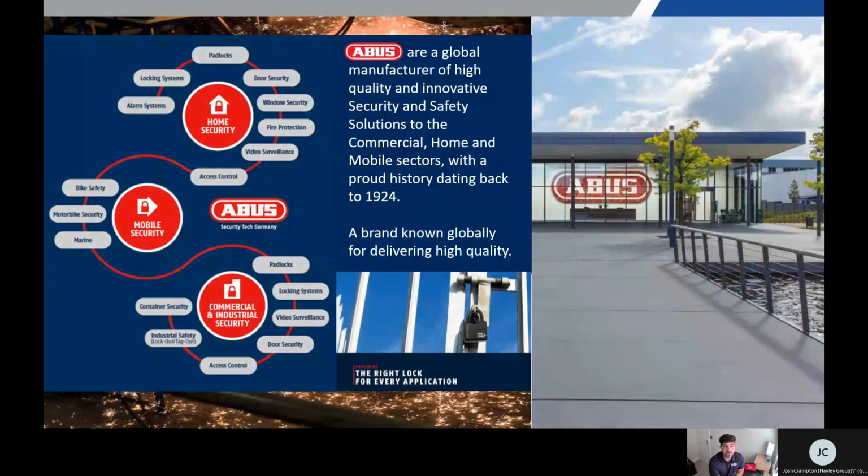So quickly moving on to ABUS and what we are and what we do. ABUS is a global manufacturer, renowned globally for delivering high quality products. We have three sectors to our business: home security, mobile security, and commercial and industrial security, which really lends itself nicely to Hayley Group and sits well with the current client base that Hayley Group operate within. Anything from padlocks, locking systems, CCTV, access control, industrial safety and security, which is a topic that we are familiarising ourselves with today.